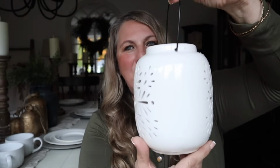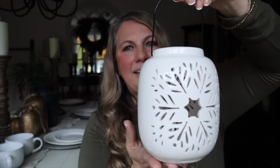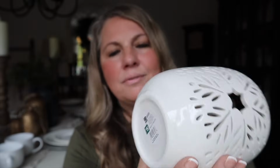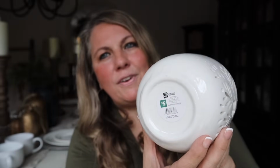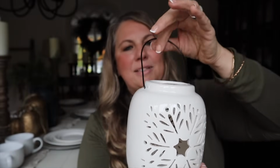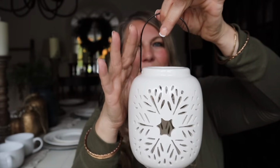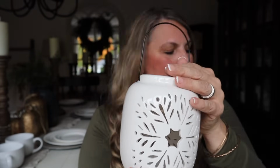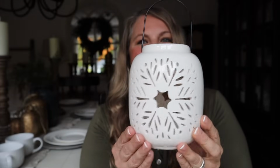And I also picked up this beautiful Snowflake Lantern too. I plan on using this in my kids' bathroom too. I may want to get another one. It's so pretty. Only $5. It's very affordable. I'm just going to put a little flameless candle in there. I love the black handle on it. Super pretty. I just love this. So this is going in the kids' bathroom along with the snowman too, and just another great find from Dollar General. And like I mentioned before, the ornaments for $1, you can't beat that price.